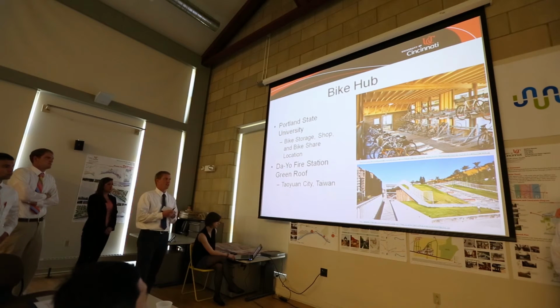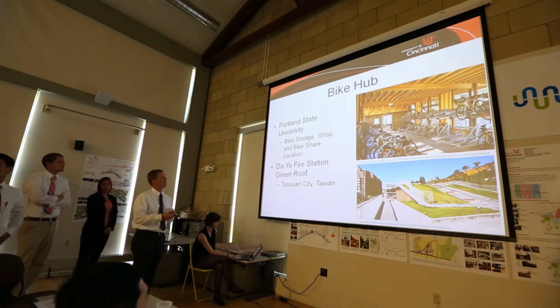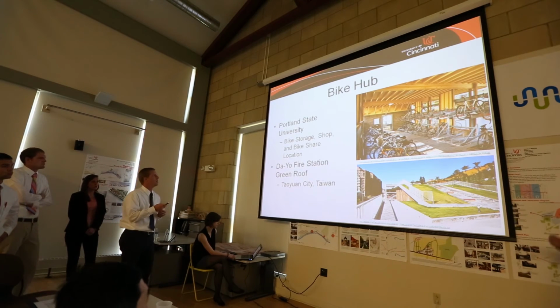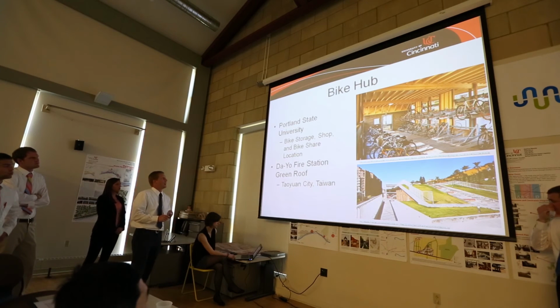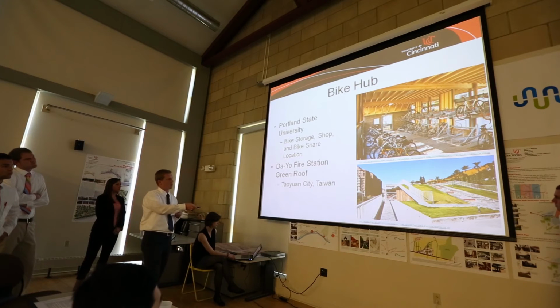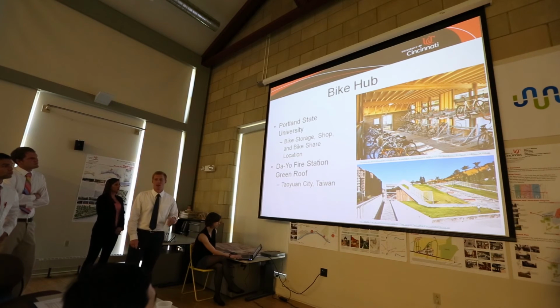So bike share would be a big thing that would go a long way to a successful Blossom Way. Portland is a great example of that, so we wanted to make sure that our hub had a station for bikes. And then down here is a green roof that we planned on using for the bike hub. It's from Daiyu Fire Station in Taiwan.